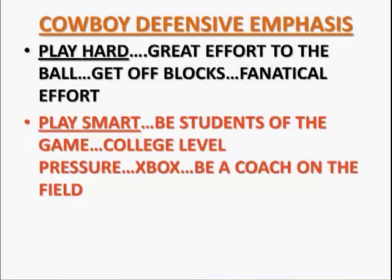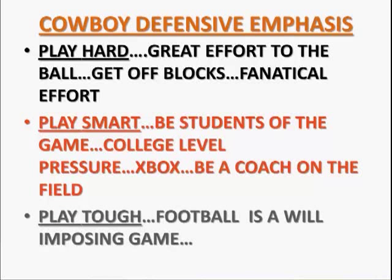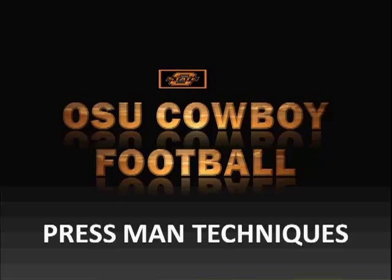Next thing is we want to play smart. We talked about it earlier when we talked about individuals, but as a defense, we want to play smart. We want to be students of the game. We understand that at the college level, there's a lot of pressure to win, a lot of physical demands, a lot of time constraints that go along with it. Our kids today, they're the Xbox generation. They have to be able to operate with technology. So it gives us an opportunity as coaches to provide them with a lot of resources to be able to learn the game, learn the systems. But we expect our guys within that Xbox technological movement that they're in to be able to be coaches on the field.